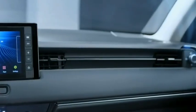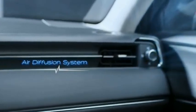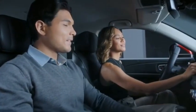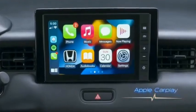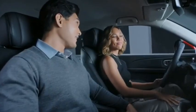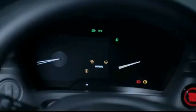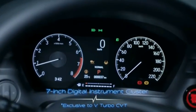In addition, it has a new auto air conditioning with an air diffusion system, which feels like a pleasant breeze. You'll enjoy the smart comfort features of the 8-inch advanced touch display audio with Apple CarPlay and Android Auto. Ooh, we can listen to my playlist for long road trips. With me? Maybe. You'll notice that it also has illuminated rings on the instrument cluster, which provides better visibility.